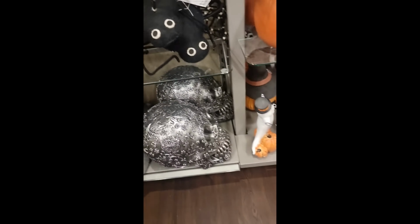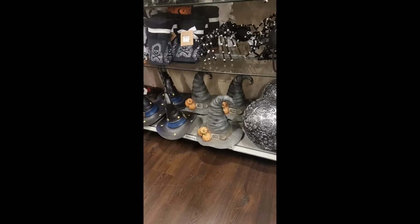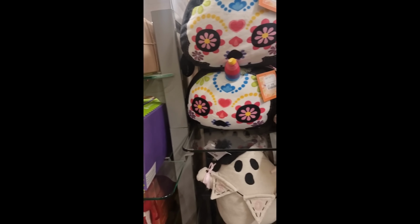We've got another side, which I'm just going to show you all. There's a creepy spider I like. And there's whatever this is. It looks like a pillow. A blanket. Whatever that is. Ghost. Black ghost. Whatever that is. And whatever that is. Let's move on to the next aisle.